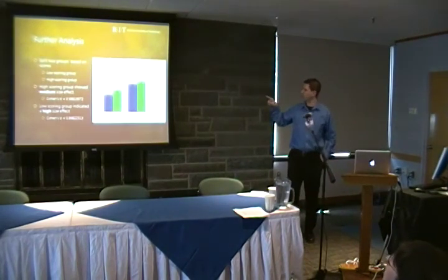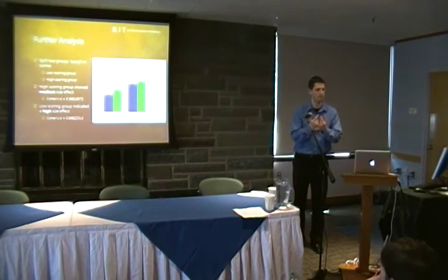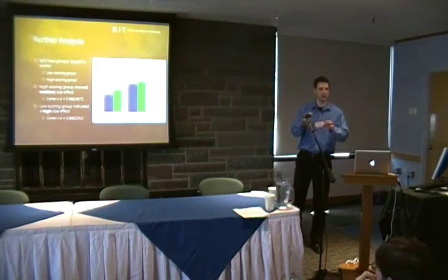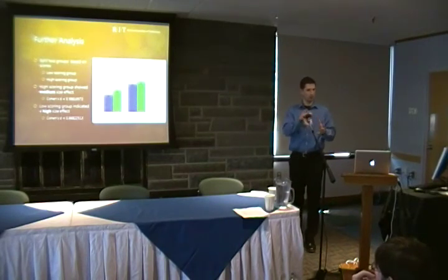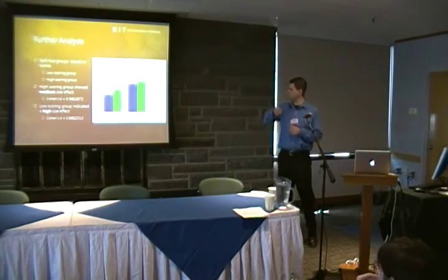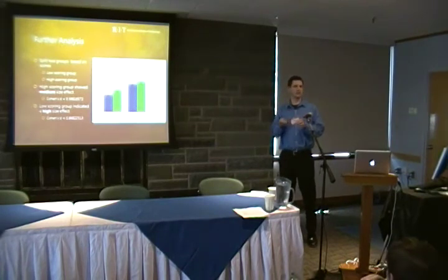This one was the interesting part, that the low scoring group seems to have gained the most. There's a significant difference among the low scoring group. They benefited the most. Those who scored high did gain in the test group, but not as significantly as the low scoring group.